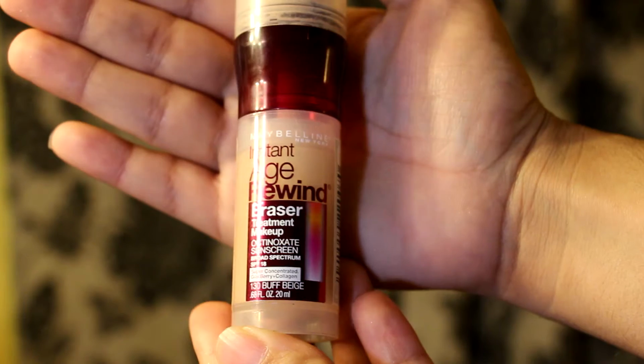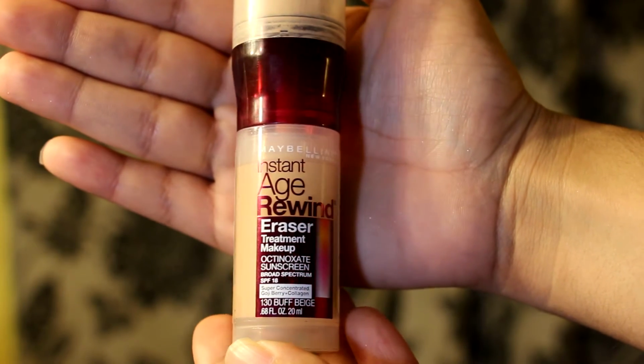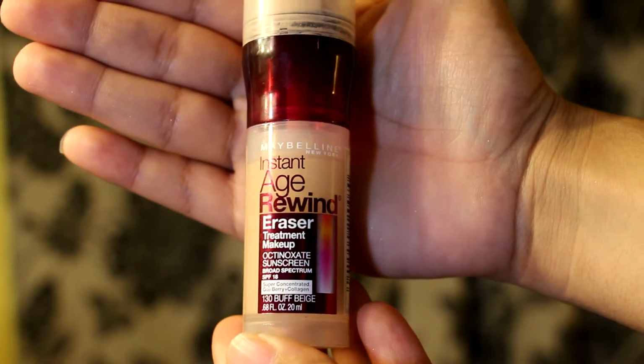The next thing I use is concealer, but this is the Maybelline Instant Age Rewind. And this has SPF in it, but it's basically a concealer. And I just really like it because it has a sponge and you just crank it and the product comes off at the top and you just kind of put it there and it's built in.